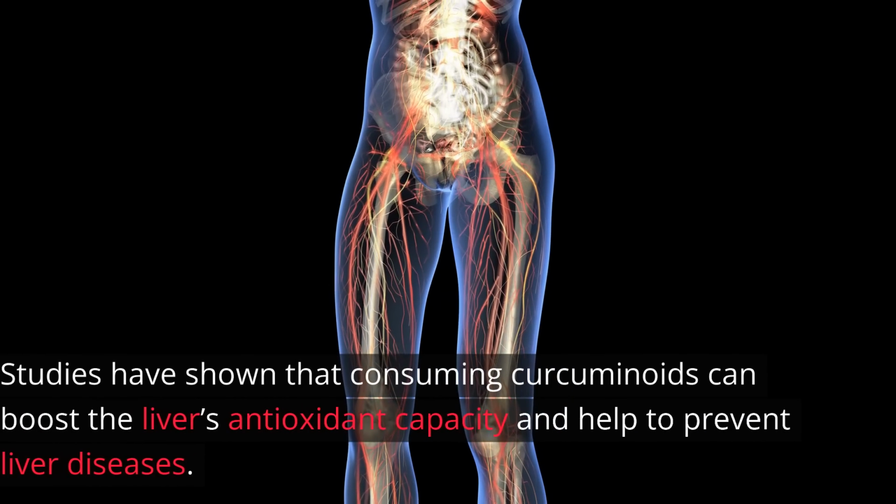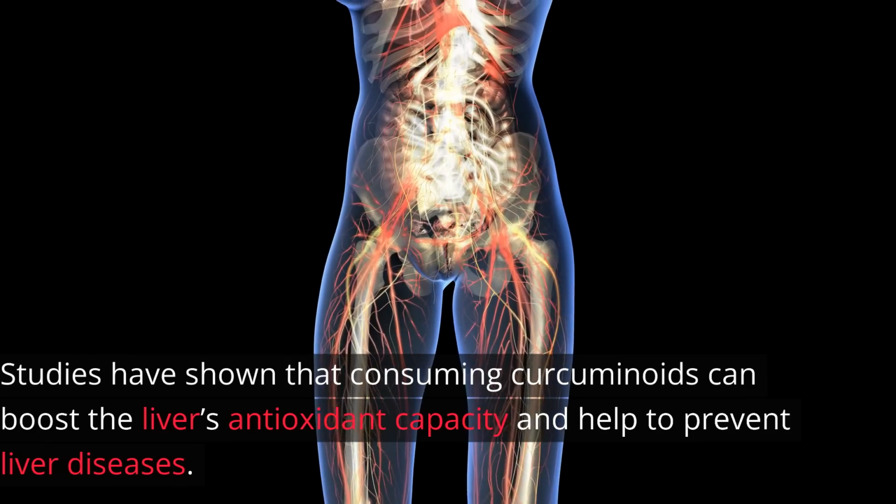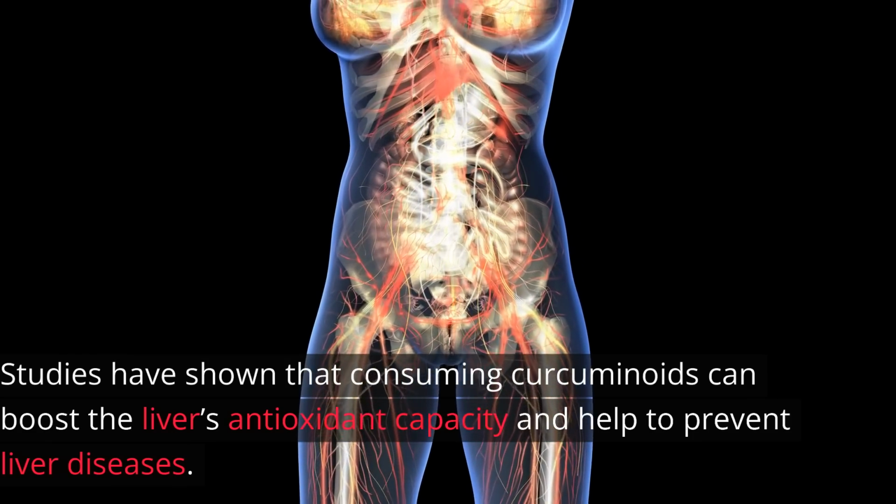Studies have shown that consuming curcuminoids can boost the liver's antioxidant capacity and help to prevent liver diseases.